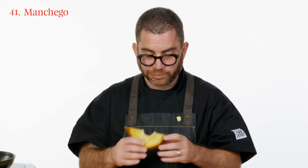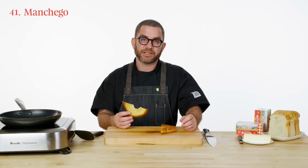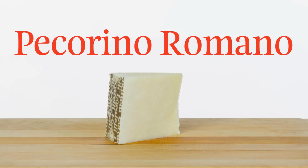Manchego. To me, sheep cheese is more sweet. All of it is elegant. Lactic, it's fruity. The texture is kind of rubbery, but it's actually good. I like it.